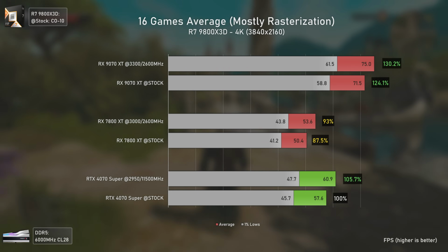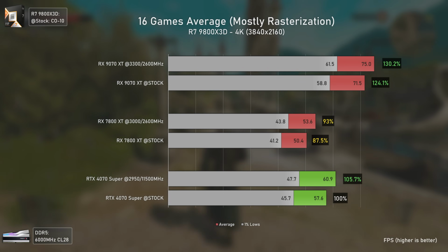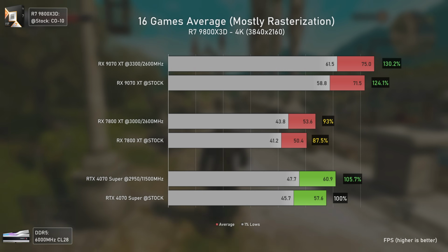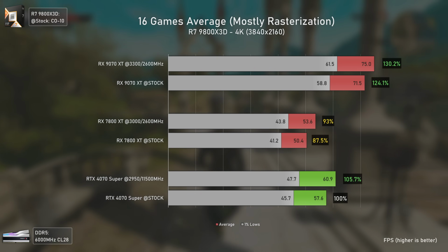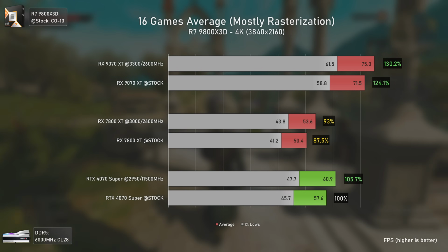And to be honest, it is kind of the 7900 GRE that is the direct competitor to the 4070 Super and not the 7800 XT, so it kind of makes sense that it is slightly slower, I guess.